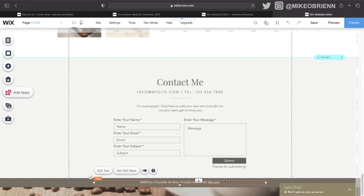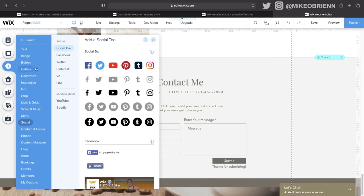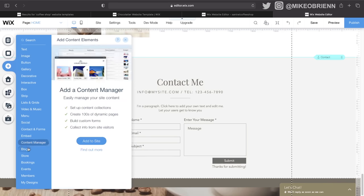The footer, you can change. It's going to be really similar to editing the header. You probably want to get rid of this. Now, we don't need the Wix branding on the bottom, so we can just click on that, click delete. If you don't have a paid plan, you won't be able to get rid of all the Wix branding, but obviously getting rid of that with the paid plan is not a problem at all.